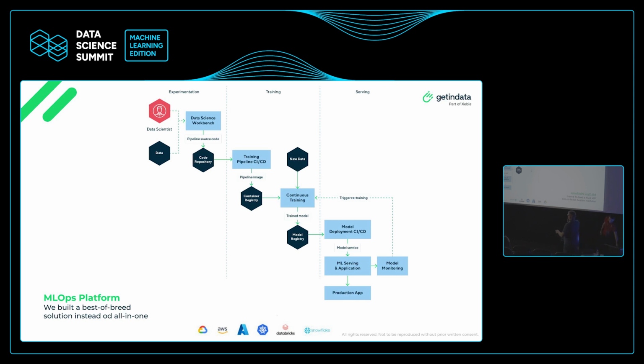The output from that process is a trained model, which we store in the model registry. You remember MLflow. And then from the model registry, we may deploy that model by using the other CI/CD for model deployment.